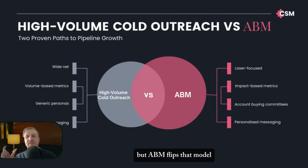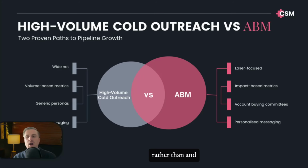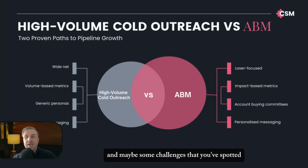But ABM flips that model. Instead of trying to reach out to everyone, it focuses on a particular set of accounts that really matter most. And this means that the campaigns are more laser focused, the metrics measure impact rather than volume, and it really allows you to align your efforts to buying committees rather than a huge amount of businesses. So every message, every touch point is really just tailored to their specific pain points and maybe some challenges that you've spotted on their website or read about them in the news or maybe in some of their reports.